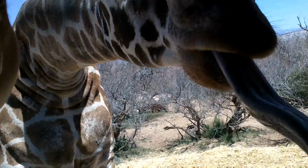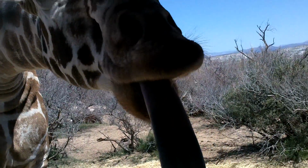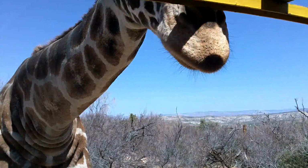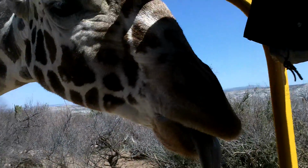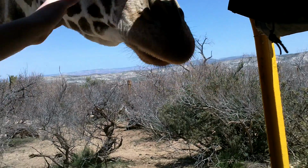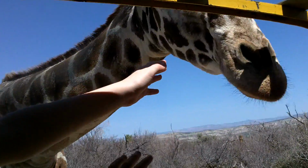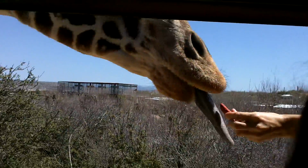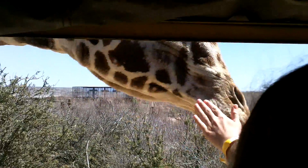Now, giraffes' neck and head alone weigh about 600 pounds. They have 7 vertebrae in their neck, just like you and I. 7 vertebrae. Now, when a baby giraffe is born, it drops between 6 to 8 feet and hits the ground. When it hits the ground, it's like a smack on the butt to get it to breathe. Oh my goodness. That's a long way. I want to pet it.